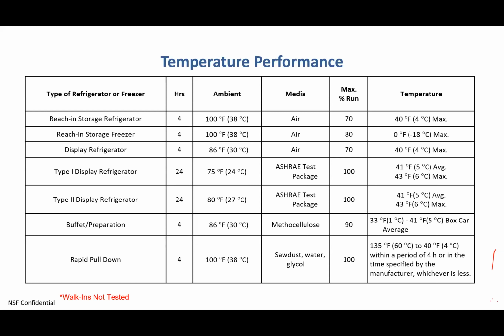The one I would briefly touch on is the type 1 and type 2, because this does have an impact on plan review as well. These are generally your open front display cases, like you might see in a grocery store or convenience store. Because this test goes back a little further than the NSF standards, with the ASHRAE standards, the testing is done a little differently.